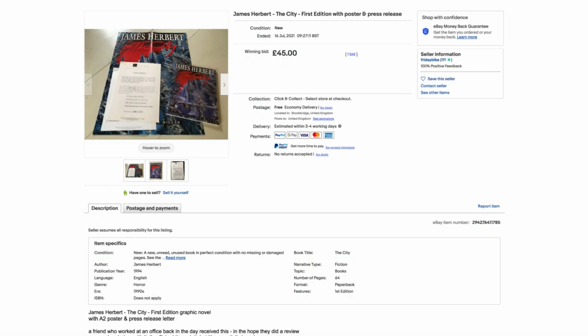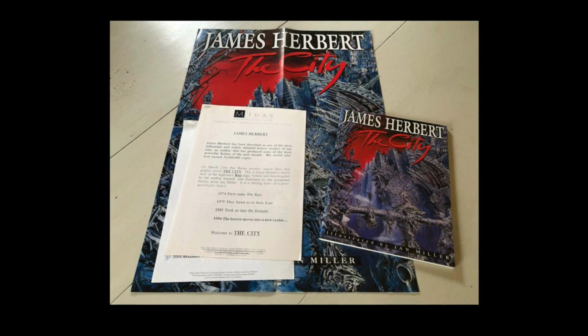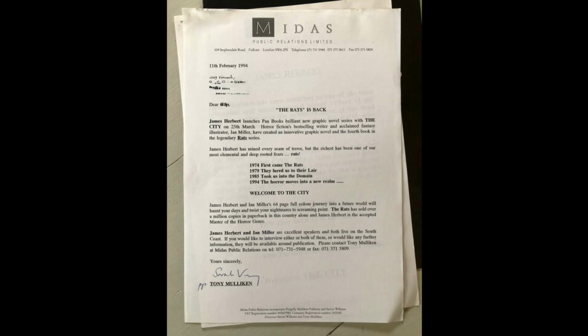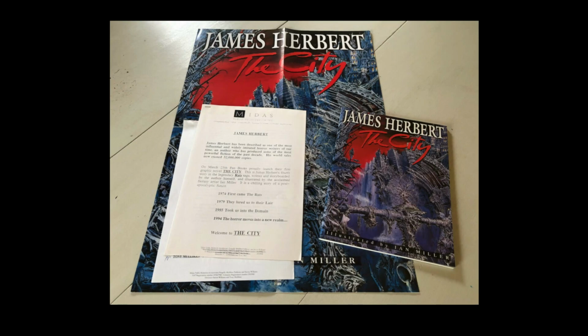$71. This was nice. This is James Herbert, the graphic novel. It's like the fourth and final one in the Rats sequence. This is a pre-publicity one with a shop display poster and a couple of letters from the publisher. I actually sold this back in the day. I had a whole dump bin. I've never seen a dump bin of them turn up, or a dump bin header. But it's not a bad graphic novel. It's not brilliant, but it is what it is, I suppose. Part of the Rats story.